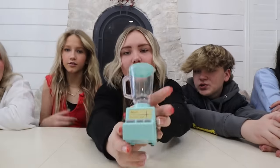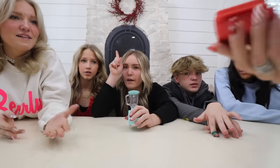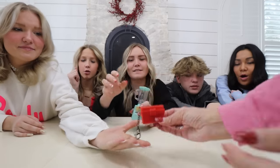She just broke it. No, I didn't. All right, aside from that, we now have our mini blender. So cute. I think it needs batteries and a screwdriver. Guys, I actually have an idea. We have our mini toolkit that we got a while ago. Let's see if this toolkit comes to the rescue.